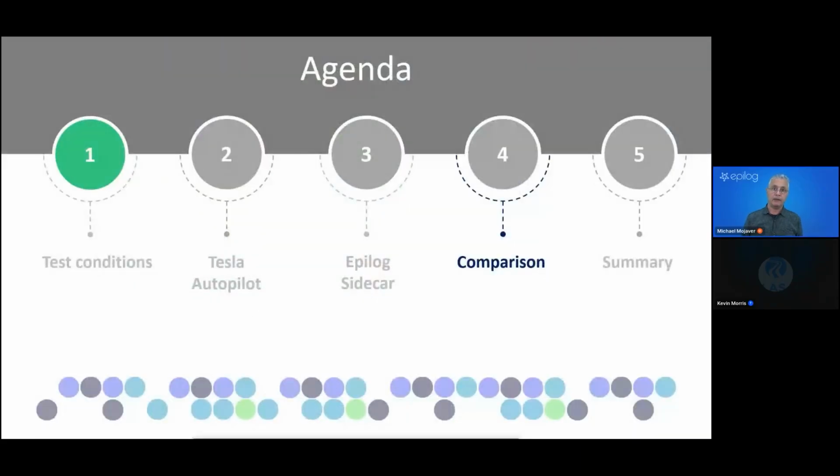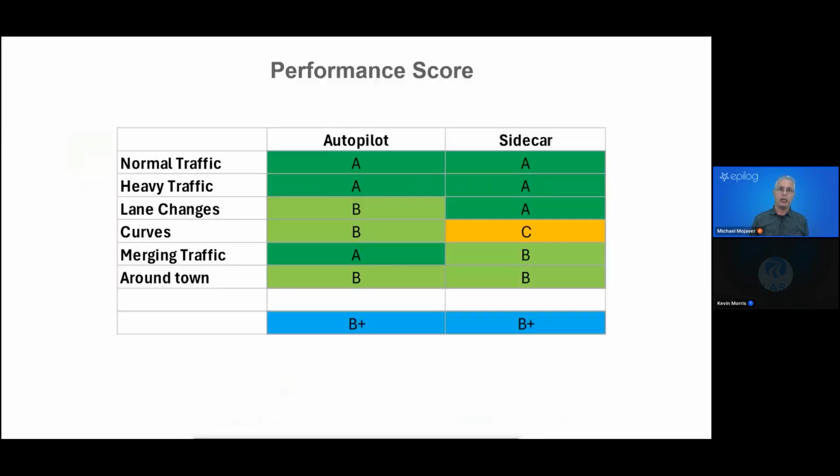Here's a side-by-side comparison of the two systems. Basically, same test conditions, same type of traffic. For normal traffic, I use a sort of gradient system, and this is totally subjective, but back to back, on the same road, with both vehicles on the same day. My impression is that handling normal traffic, there's basically no difference between Autopilot and Sidecar. The same thing when traffic is heavy, almost identical behavior.